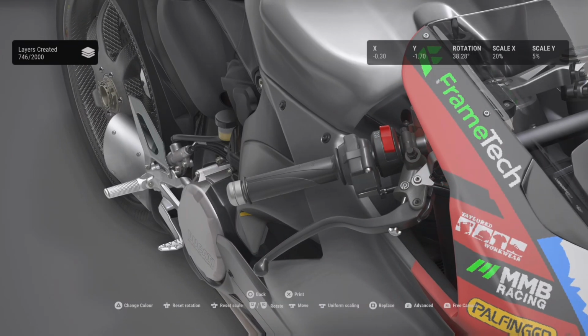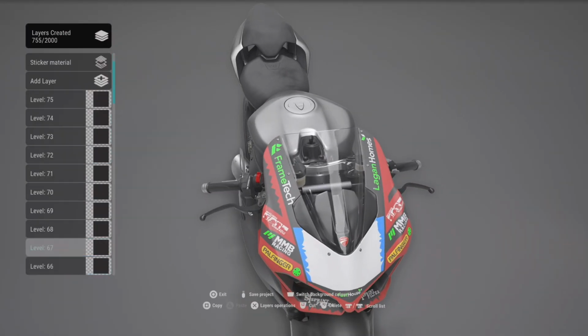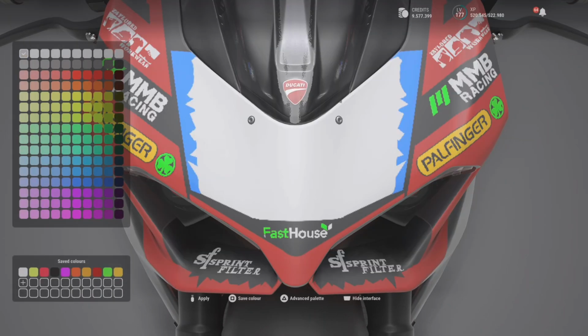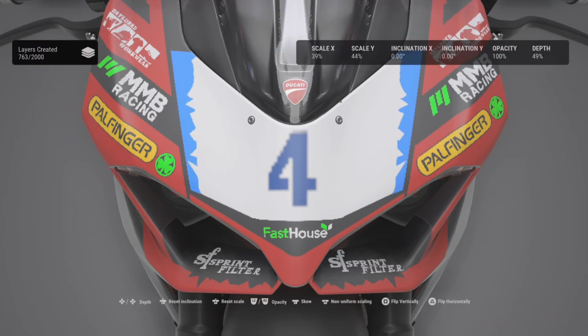Sometimes, if I'm pushed for time, I might use a font that Milestone has kindly given us. In this instance, including the frame tech, the MMB Racing, the Palfinger, SF Sprint filter, I just did not bother with any of the fonts that Milestone gave me. I made it myself just using the shapes.